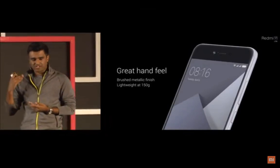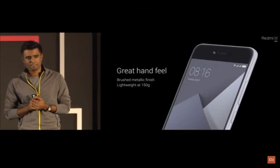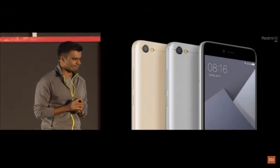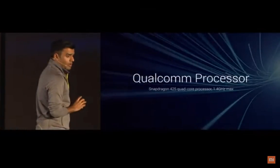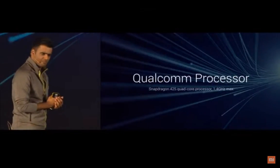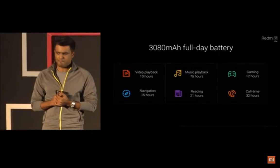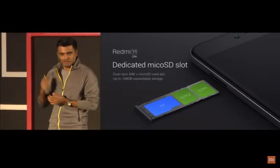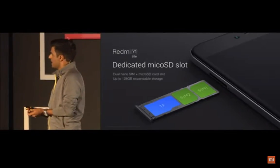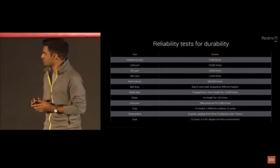So the Y1 Lite has great hand feel, has the same curved edges, and it's also super lightweight, just 150 grams. It's available in two different colors, dark gray and gold. The Y1 Lite runs on the Qualcomm Snapdragon 425, an awesome quad-core processor. It has a 3080 milliamp hour battery, which will last you through the whole day. Again, like the Y1, it also has a dedicated micro SD card slot, which supports up to 128 gigabytes of expandable storage, by the way.